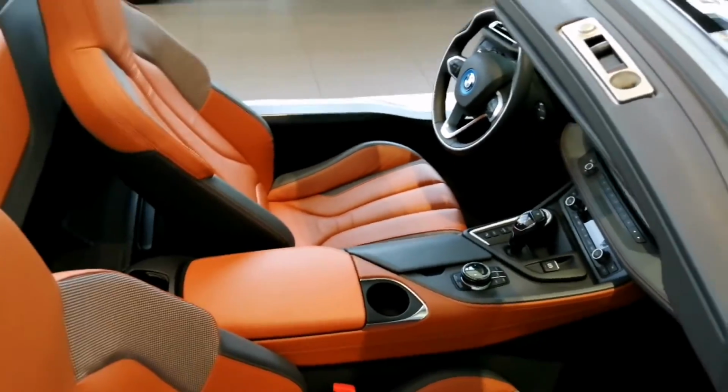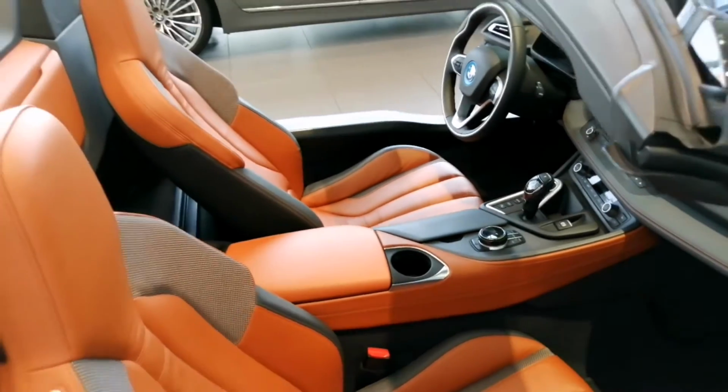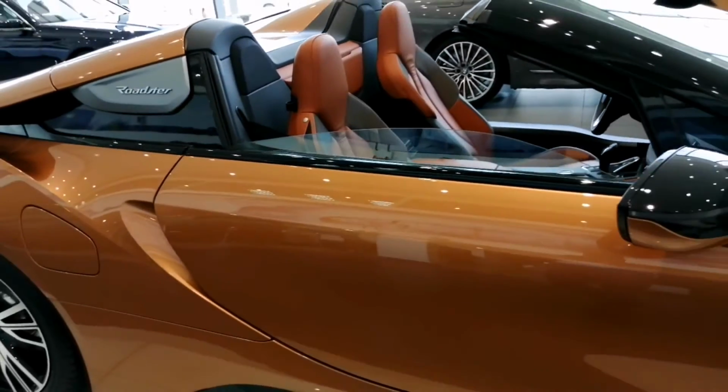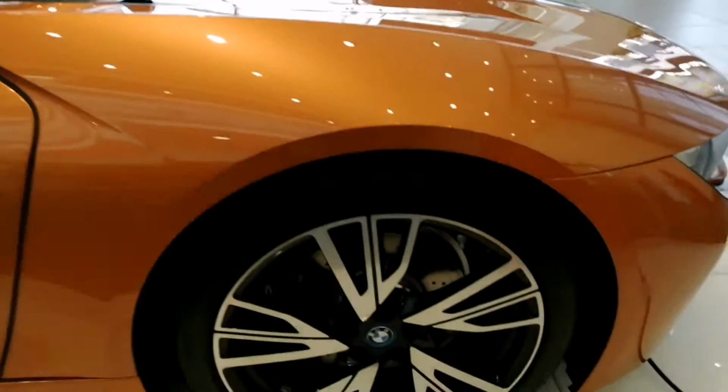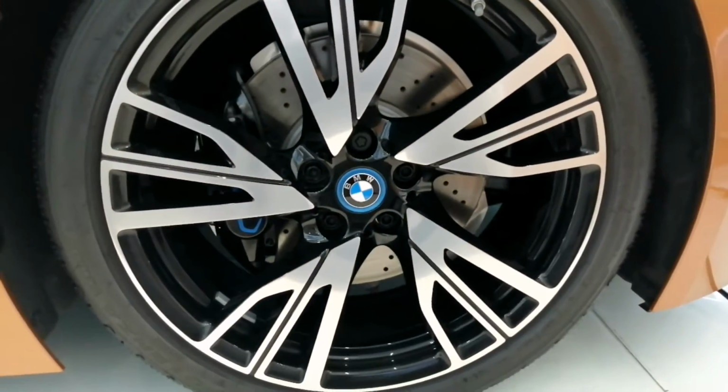A direct sign. You can't miss the Roadster emblem. It proudly stands out on the distinctly shaped side panels and the rear panel, both in black matte. A prime example of how to make your mark.